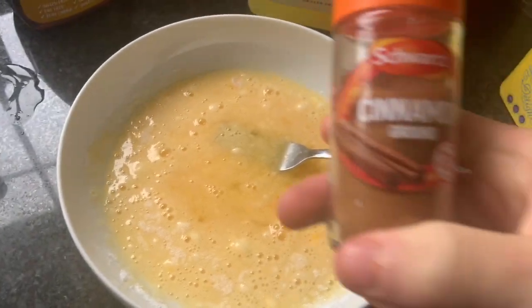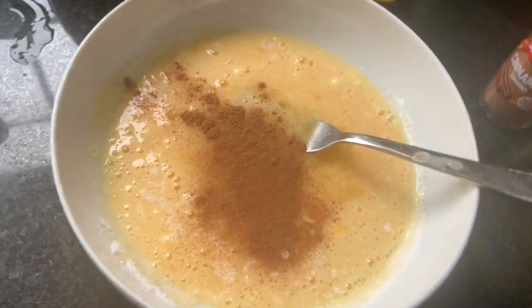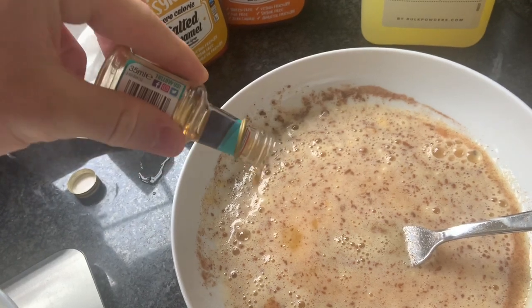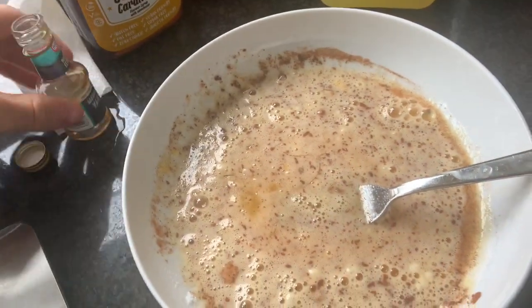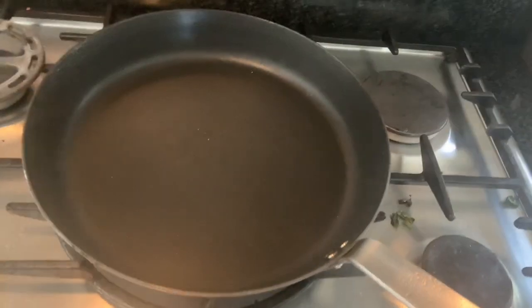Like, for example, if you're a big fan of cinnamon, you might add more than me, you might add less. The same with the vanilla extract. I didn't really measure it either. I just sort of threw a load of stuff in the bowl and sort of hoped for the best. Like, I'm not going to lie, I wasn't following the recipe or anything. Add some 0 calorie maple syrup in as well, because why not? Right, so that's the mix done.